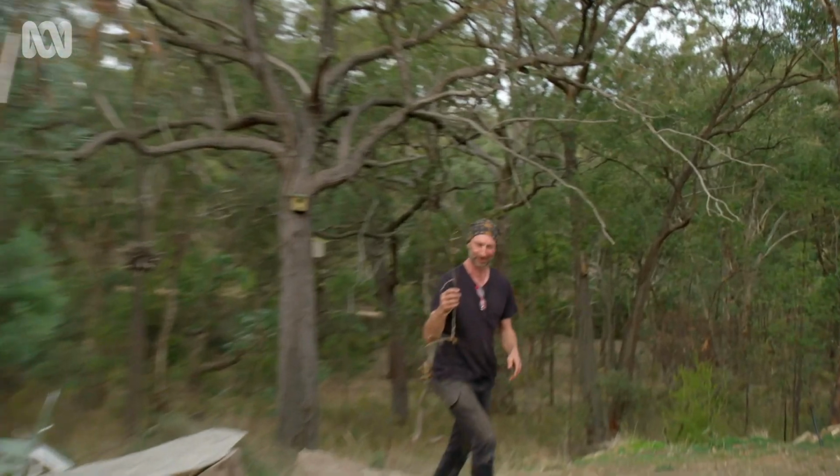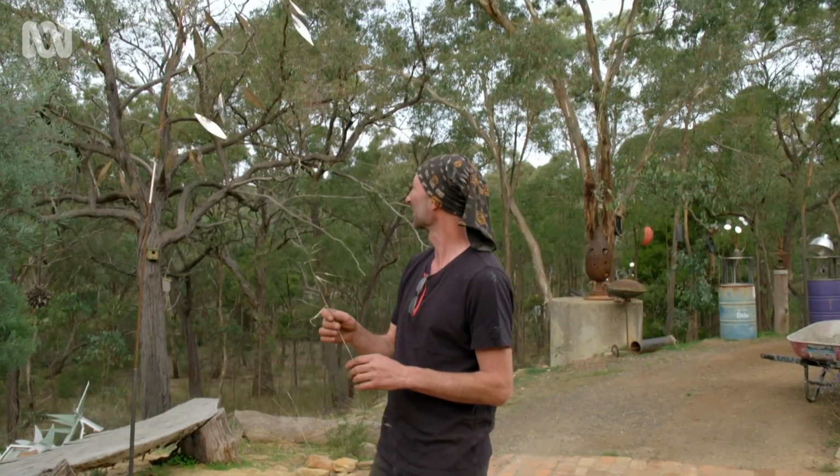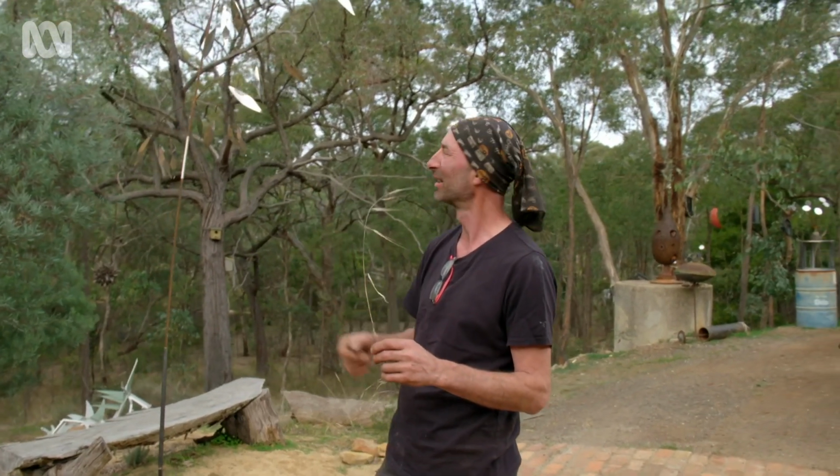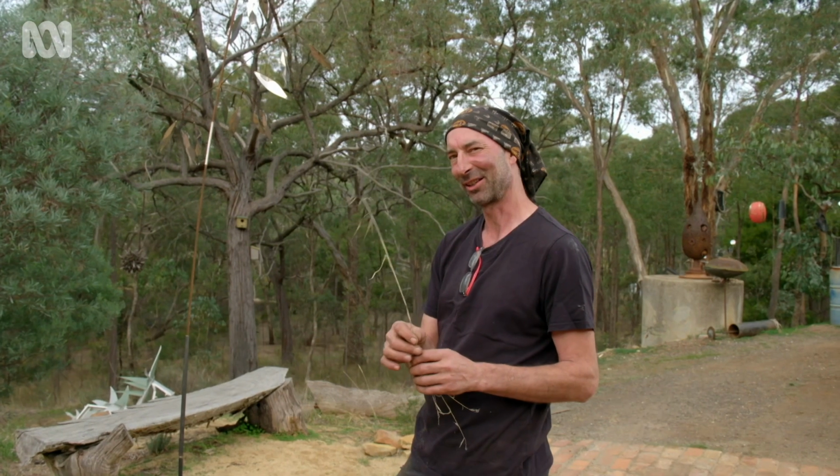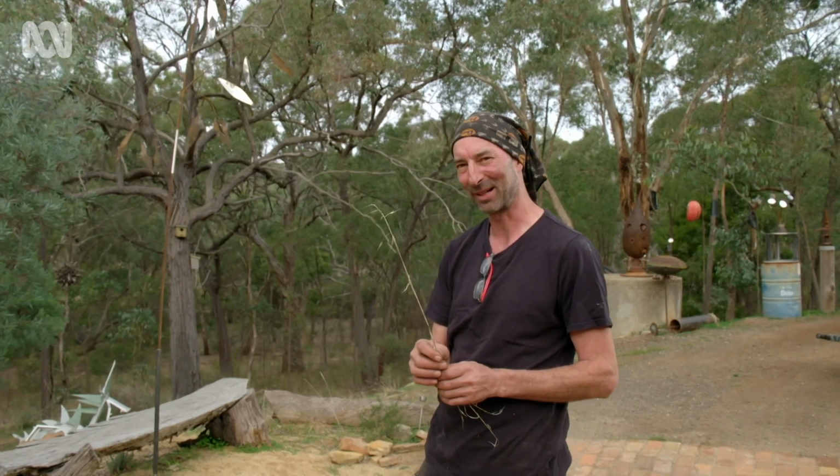It's like this piece here. I just really like the way that it moves in the wind and shimmers and reflects the light. I find all the nature very inspiring. Yeah, I like to incorporate it into my artwork.